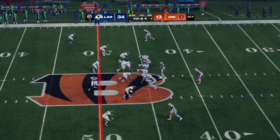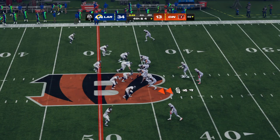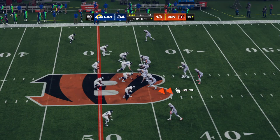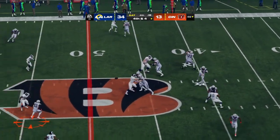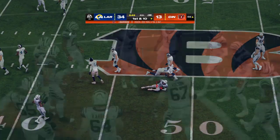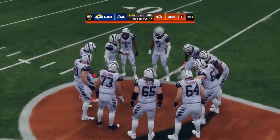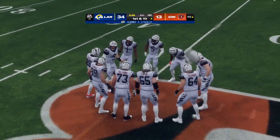Here we go. All right, they're going to try and keep hope alive here on 4th down. They're going for it. They'll try and throw for it with Burrow. Work in the middle of the field, and he's got a man, complete. And he is going to have the Bengals first down. They needed 4, they got 8, and it results in a conversion on 4th down.